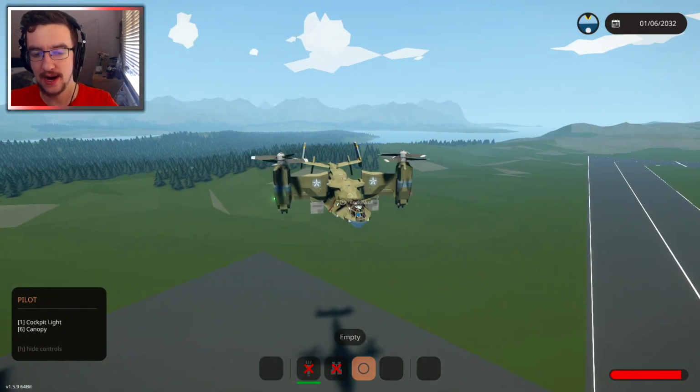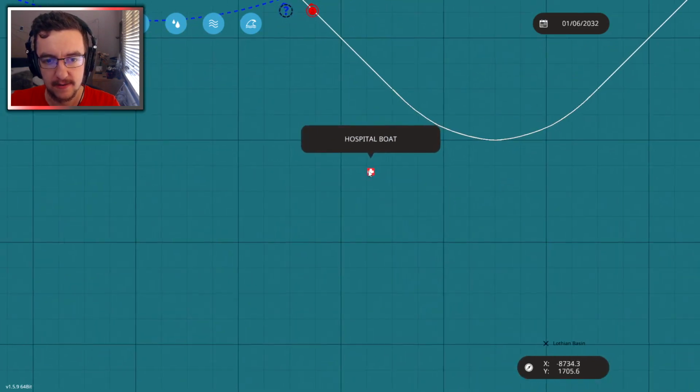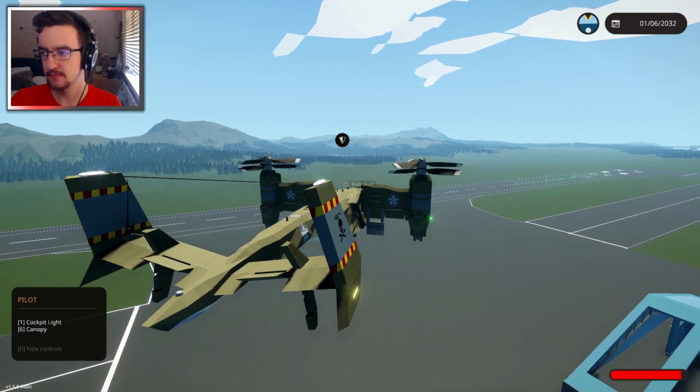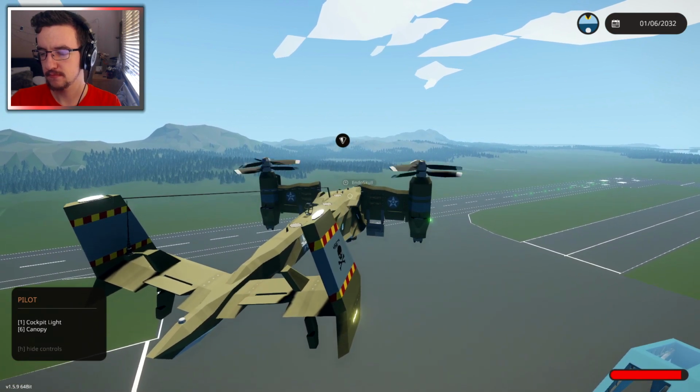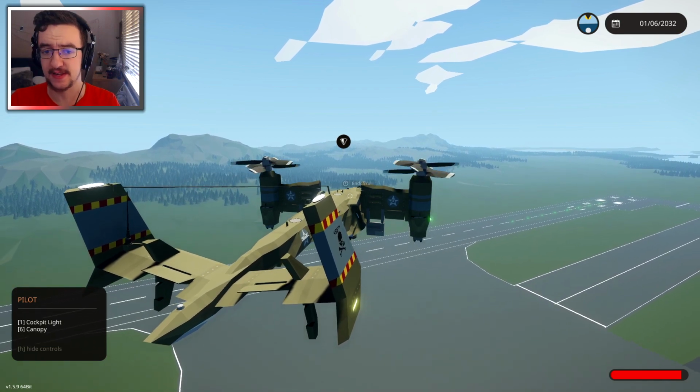Okay, so I do have a plan, which I haven't told you about yet. This thing says it's a heavy lift aircraft, right? I don't know. I didn't read the description. Is that what it says? It's called a VAC-25 Visrat Heavy Lift VTOL.